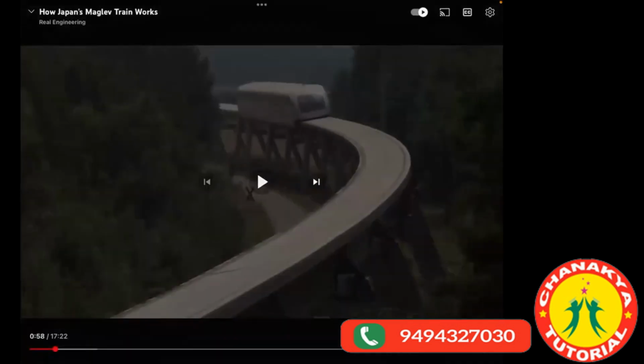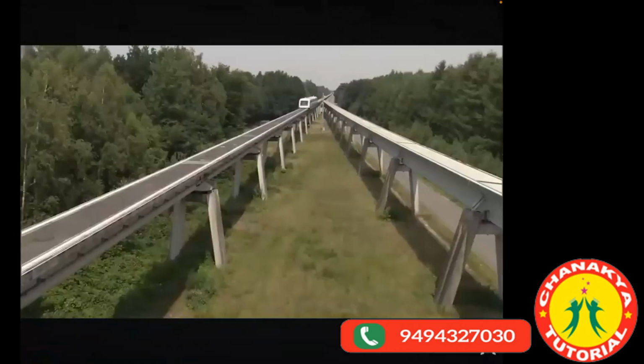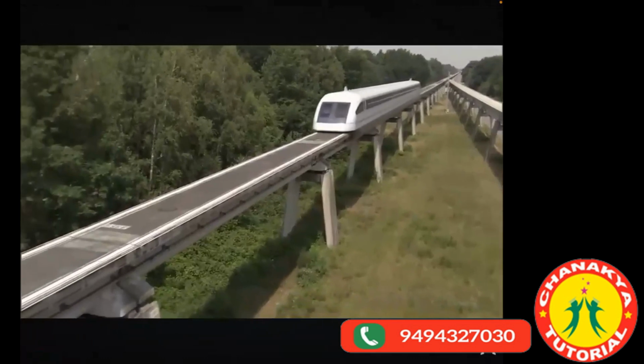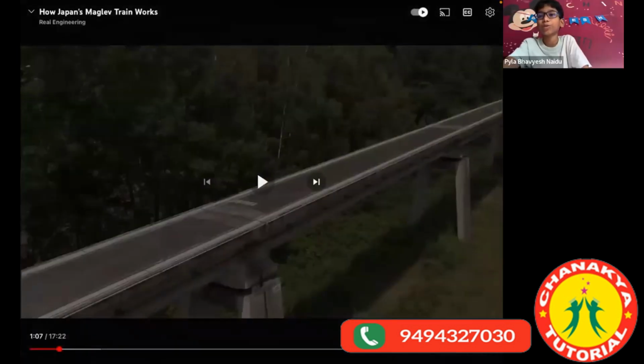So they are covering almost 30 to 40 kilometers in just 8 minutes. This short distance largely defeats the advantage of high-speed maglev. By the time the train gets up to speed, it needs to slow down again. So, 30 kilometers. A faster version of a metro.